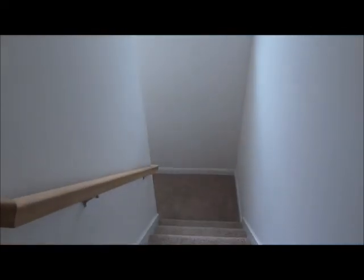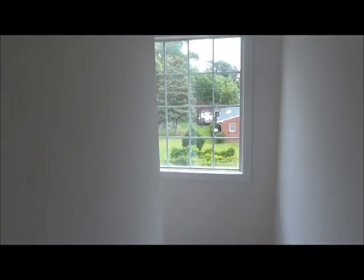There are two bedrooms up here. I'll go to the right. There's a closet to my right. Go back and look at the stairs real quick. Windows up at the top of the stairs.